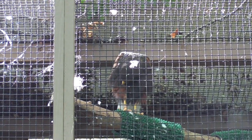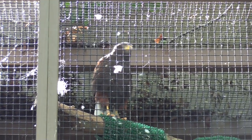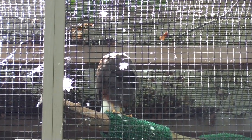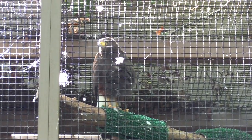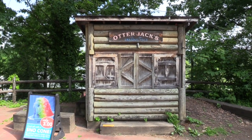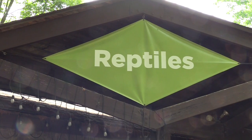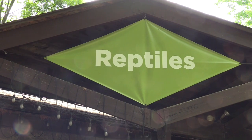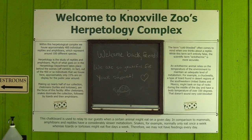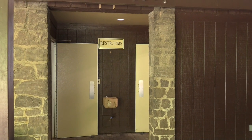Alright. You can see his beak now. Got some feathers on the side of the cage, looks like, right in front of him. Our Jack's trading post has snow cones, but they are not open. We're checking out the reptiles. It's a herpetology complex. So a restroom location.